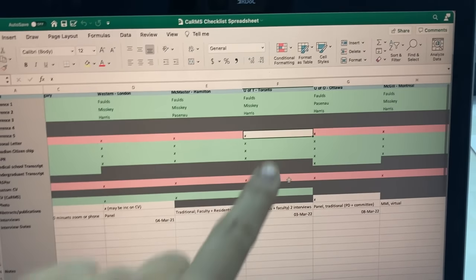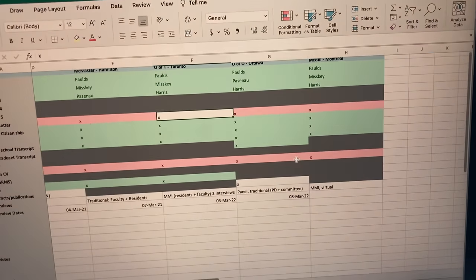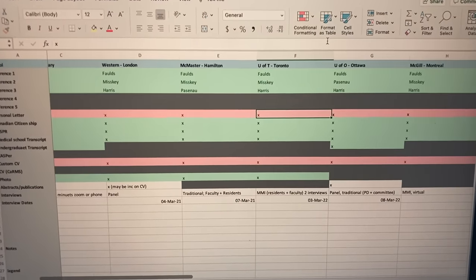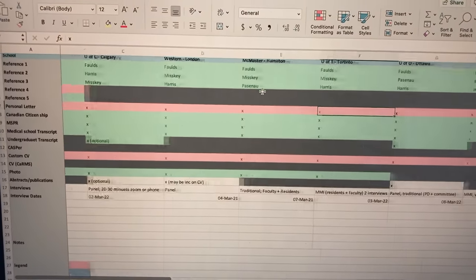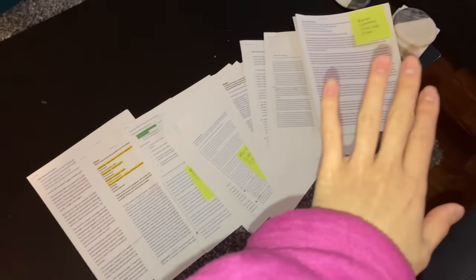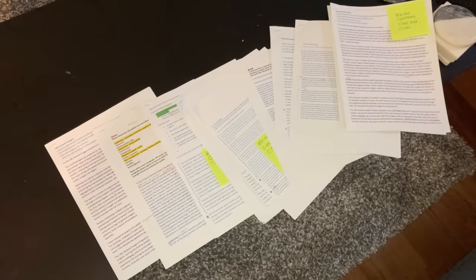Okay, people, I finished my last personal letter for, drumroll please, vascular surgery. Ooh, look at that satisfaction. This is a bag of all the personal letters that I am finished with. And then over here is all the GenSurg stuff that I need to finish editing for tomorrow.